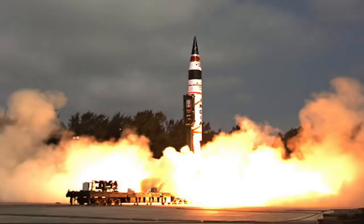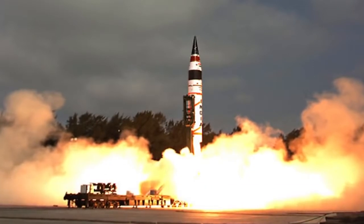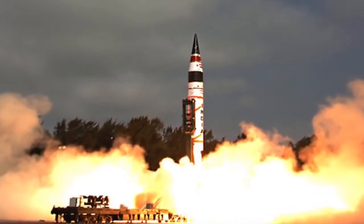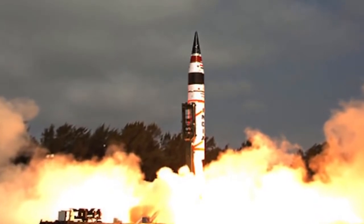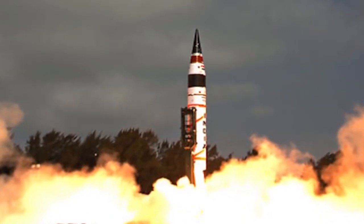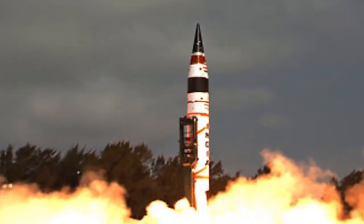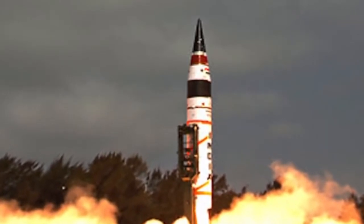Number 1. Agni-5 is an intercontinental ballistic missile developed by the Defence Research and Development Organisation (DRDO) of India. Though the reported range of Agni-5 is 5,800 kilometers, it is widely believed that Agni-5 has a range of 8,000 to 10,000 kilometers. Even with the stated range of 5,800 kilometers, it can hit most parts of China.